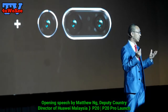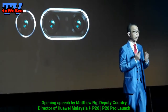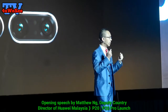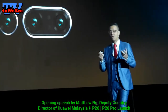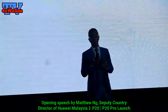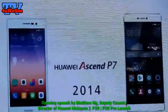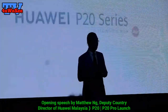And of course, we take photography very seriously, and that gave birth to our collaboration with Leica. We don't just deliver faster connectivity speed, we deliver a holistic smartphone experience that encompasses everything a user would expect from the forerunners of an intelligent phone. That is why, if you look at our fast smartphones, from the P6 all the way to the P9, and then from the evolution of the P10 to the P20, we have achieved a big gap in technology.